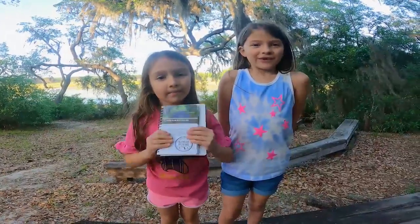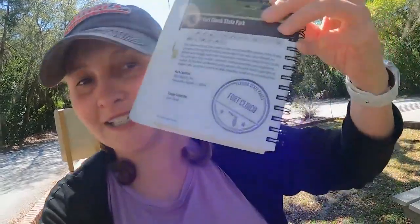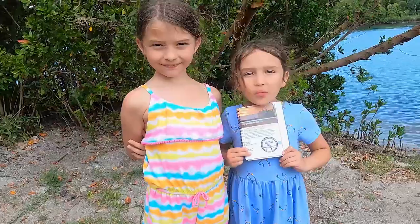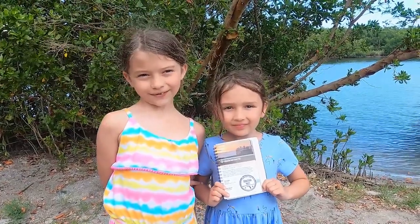Look everybody, we got a new stamp. Well, we wanted to get the stamp, of course, for our passport, so I went inside. And you can see we got it all stamped and ready to go. So it's another park that we've got a stamp for in our passport. We just got a stamp from Sebastian Inland State Park.